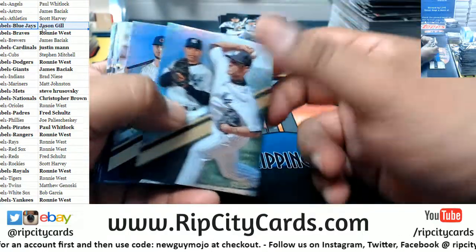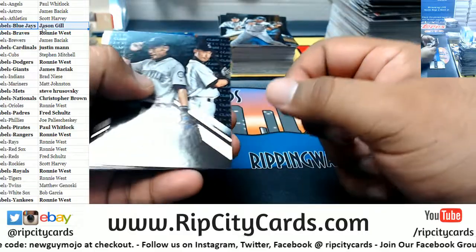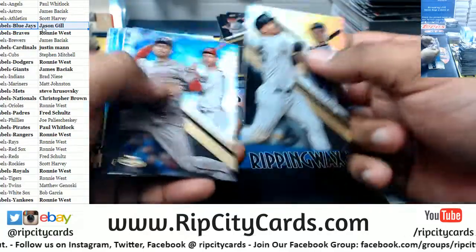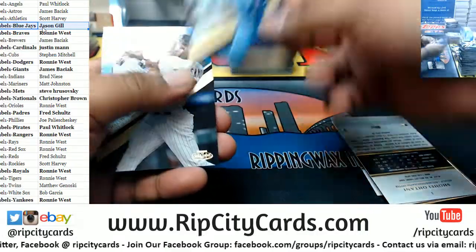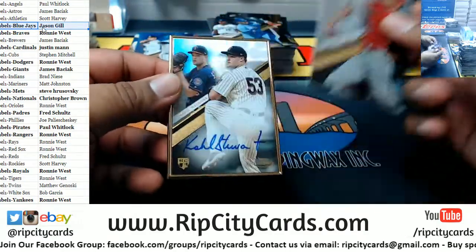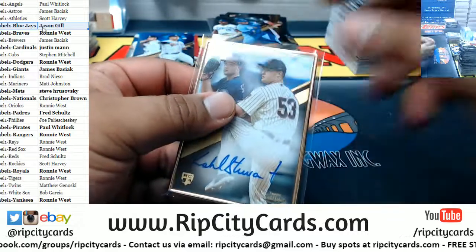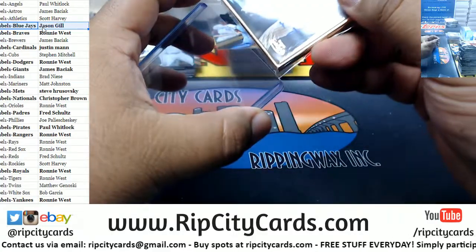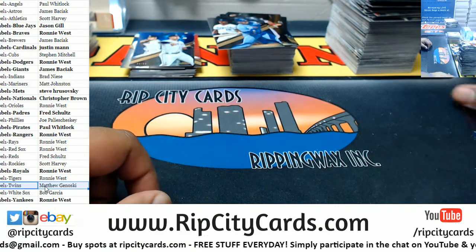Hideki Matsui, Yankees. Ichiro, Mariners, black. Trout, and black. All right, what is the frame? It is for the Twins, Cole Stewart. The rookie gold frame. Man, Twins was a hit. Boom.